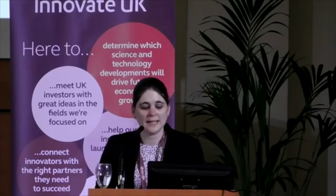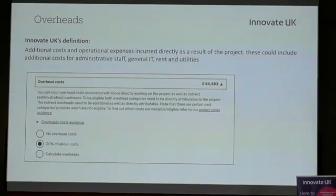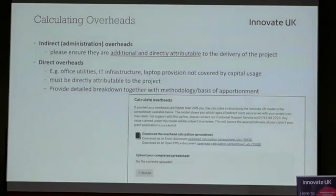In terms of overheads, there are various different ways you can calculate your overheads. Obviously there's no overheads if you don't have any. You can select 20% of your overhead costs. Now that's probably the quickest and most straightforward way of calculating your overheads. So that's 20% of labour costs. Or you can click calculate overheads if you want to go in and itemize exactly what your overheads are and calculate that. Now this would be scrutinized in more detail by our project finance team to make sure all of those costs are eligible and valid.